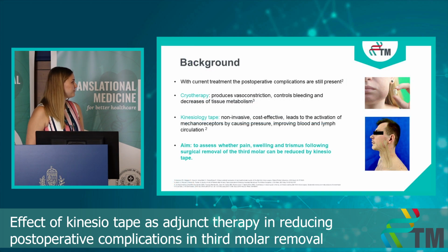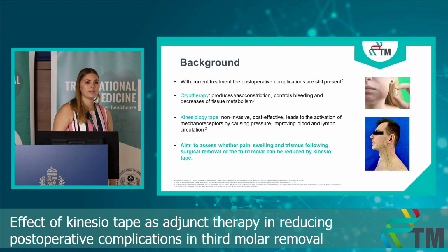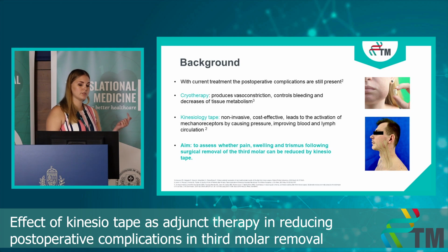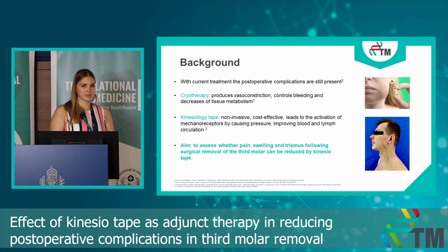As I mentioned, after the lower third molar removal, in the first 7 days, patients have trismus, pain, and swelling. And with the current treatment, the postoperative complications are still present. So our question is, again, how can we reduce these symptoms? We always suggest cryotherapy after the surgery because it produces vasoconstriction and controls bleeding and decreases tissue metabolism.